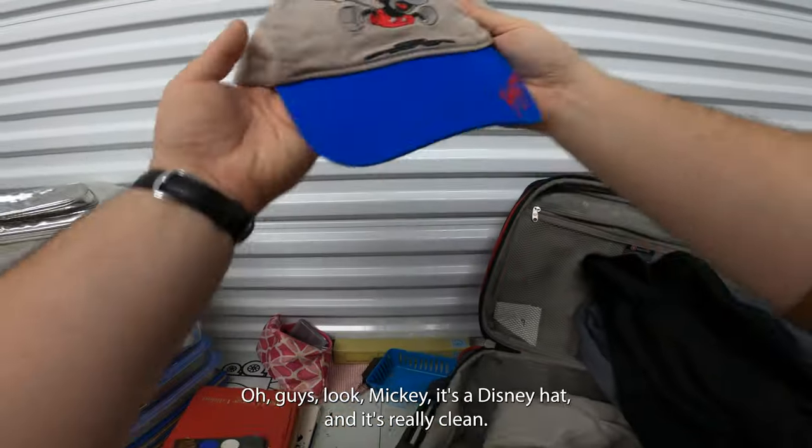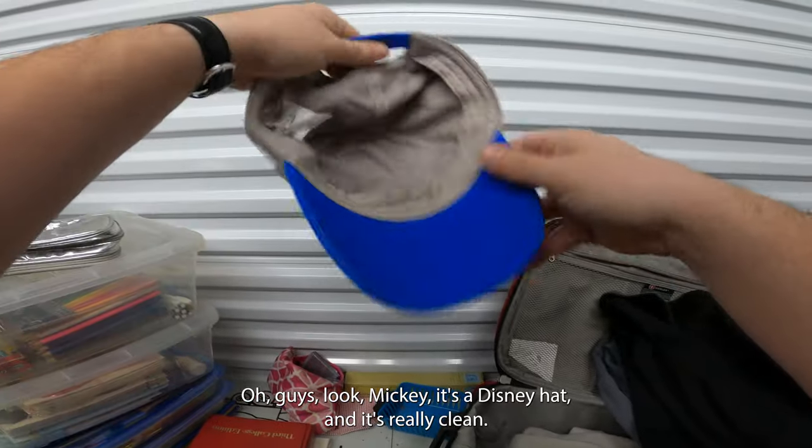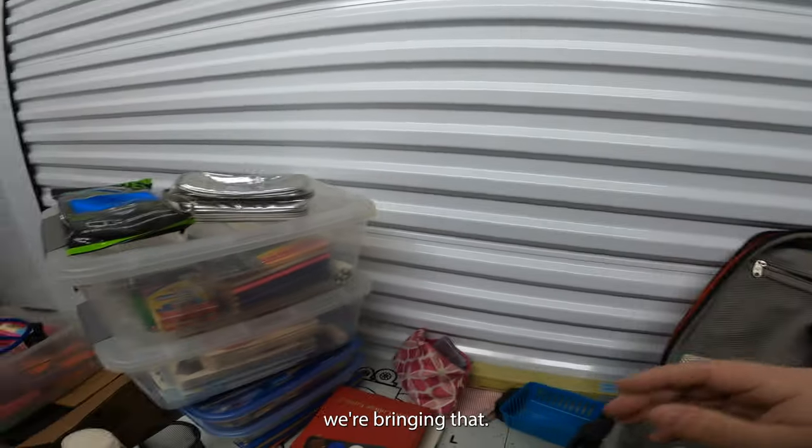Tech gear, that looks nice. Ooh, what's this hat? Guys, look, Mickey. It's a Disney hat and it's really clean. Oh, we're bringing that. We're bringing that. What do we got here? New Look, feels kind of cheap.